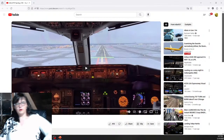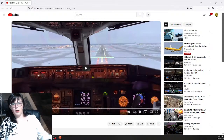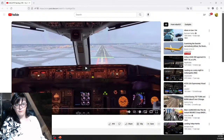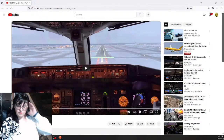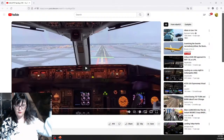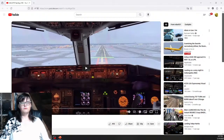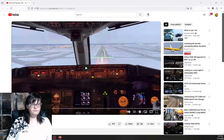But Chicago is United's main base and headquarters. This is the height of winter time, and the pilot is on the left flying, and the co-pilot on the right monitoring. And this is all manual. Autopilot has been shut off. Yeah, because they don't have it for landing yet. Alright, here we go.